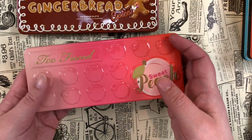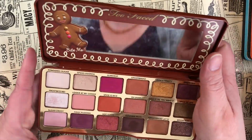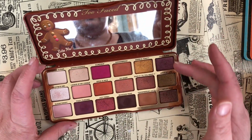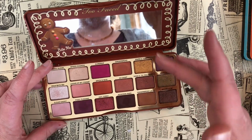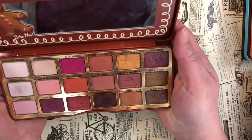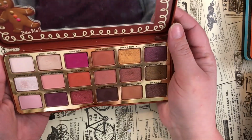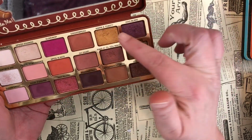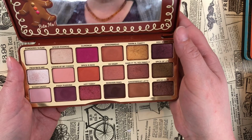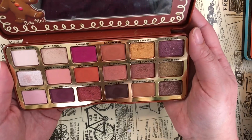I love this palette. This is the one that I'm considering letting go of. It does have a couple of really beautiful shades. Love Spiced Eggnog. Love some of the mattes in here for sure. But partially I'm over the brand, and secondly, this was never a favorite for me. It just let me down quite a bit. These 4 shades over here are so chunky and crumbly and have fallout and the whole thing, so I just really don't love this one.